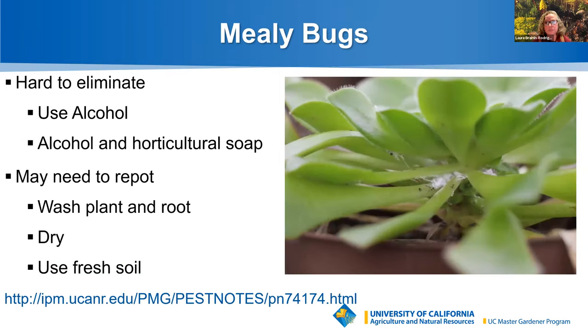Mealybugs can be a persistent and difficult problem to solve. They produce these kind of cottony masses that you see here at the base of these leaves. They're very sticky and they're harder to dislodge with water than aphids. If you catch it early and it's not a big infestation, you can use a Q-tip dipped in alcohol or a spray mixture of alcohol and horticultural soap. The alcohol dries out the mealybugs and they die, and the soap coats their bodies and they suffocate.